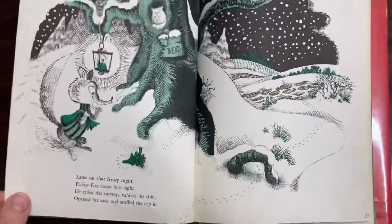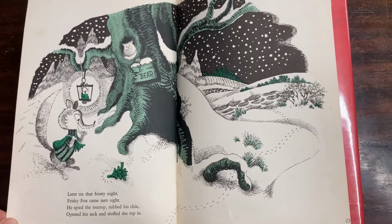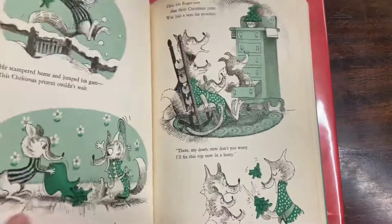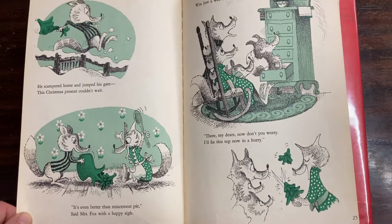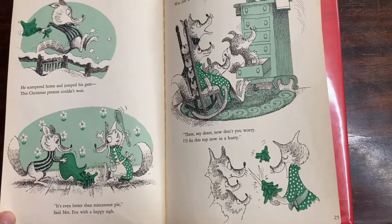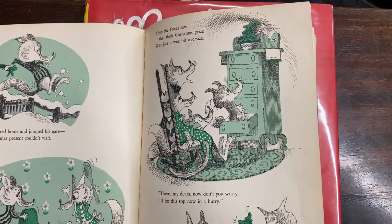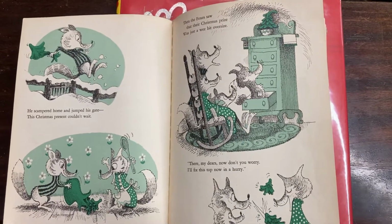Look how pretty. Later on that frosty night, Frisky Fox came into sight. He spied the treetop, rubbed his chin, opened the sack, and stuffed the top in. He scampered home and jumped his gate. This Christmas present couldn't wait. It's even better than mincemeat pie, said Mrs. Fox with a happy sigh. Oops. Then the foxes saw that their Christmas prize was just a wee bit oversized. There, my dears, now don't you worry. I'll fix this chop now in a hurry.